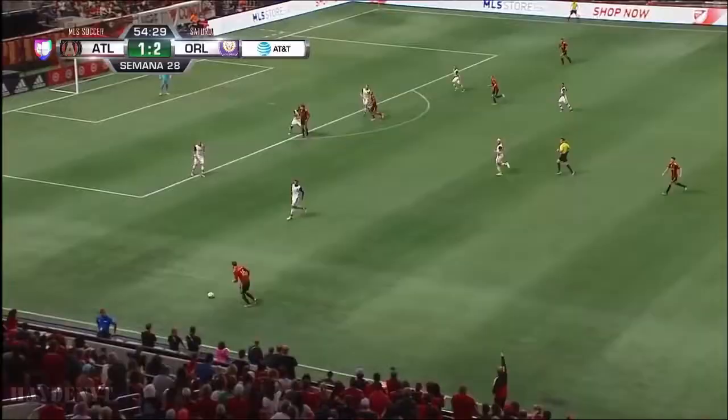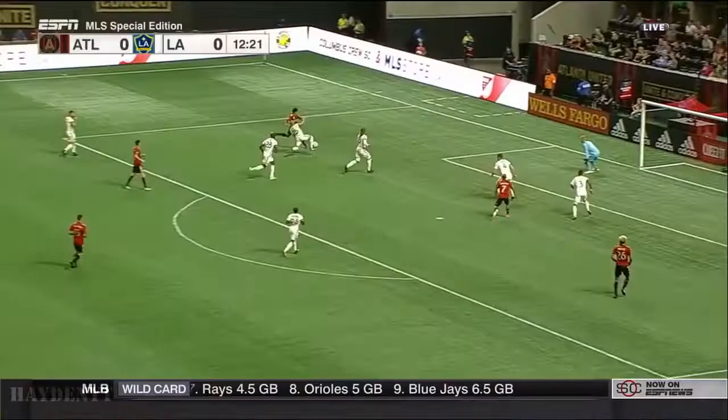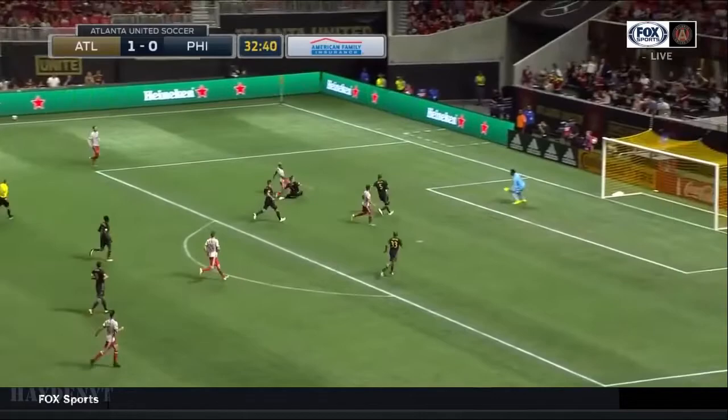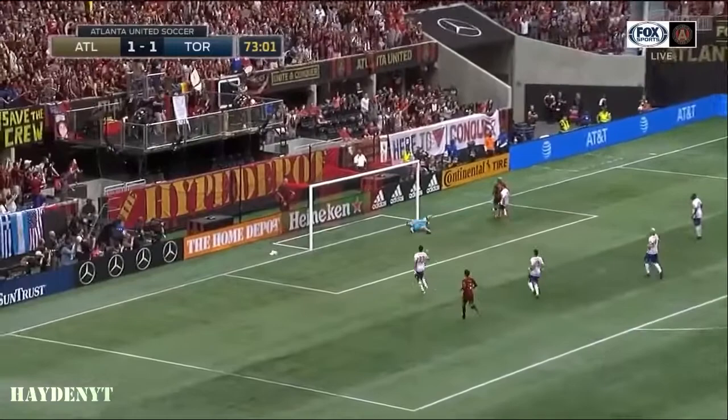Themselves trying to give a hand. Goes inside the header! Villalba. Josef Martínez is in the box. Villalba. Martínez! Now is the team all right. And there they are! Martínez in the near post, 2-1!